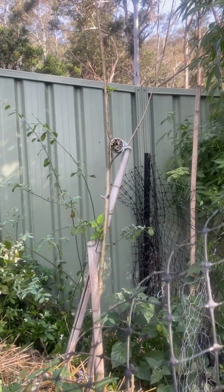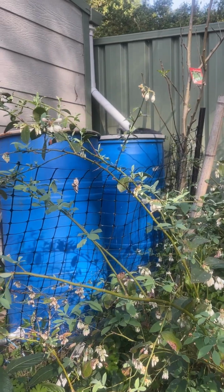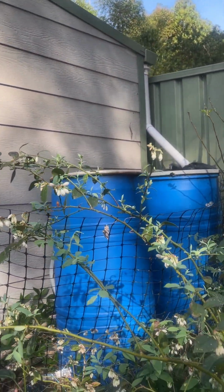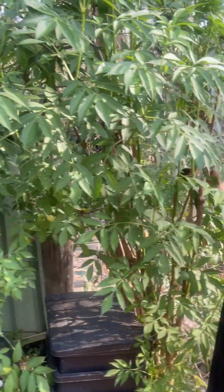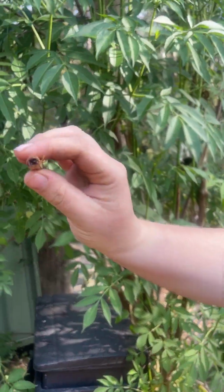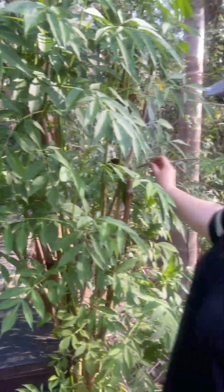Oh, and here's some more of your native bee habitats. Bee hotels. And you're capturing water here from the chicken pen. Got some water tanks there, which saves me. And you can see, look, I've had a reed bee move into one of my hotels. They're an excellent pollinator. Excellent.